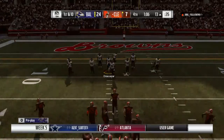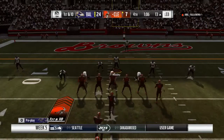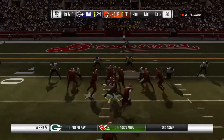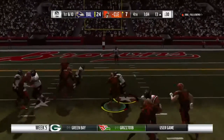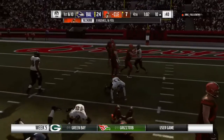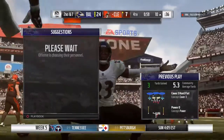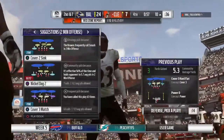Looking for more there on 1st down, but this throw downfield is incomplete. On first down, they'll run with Chubb. And he'll get this one down to about the 10-yard line. Give him 3 on first down. It'll set up a second and 7.